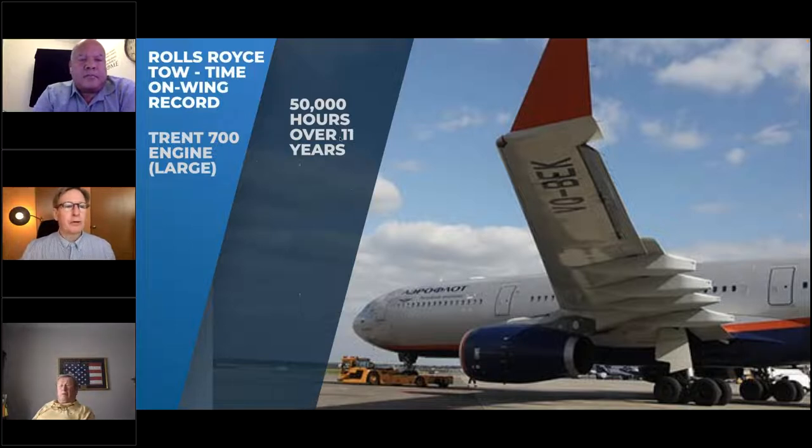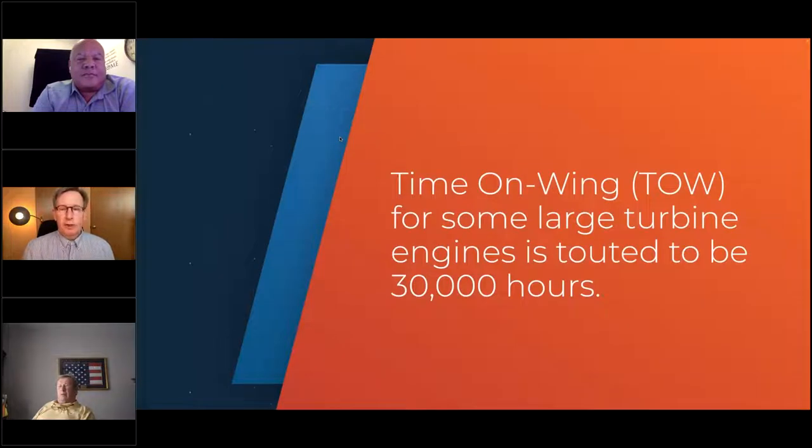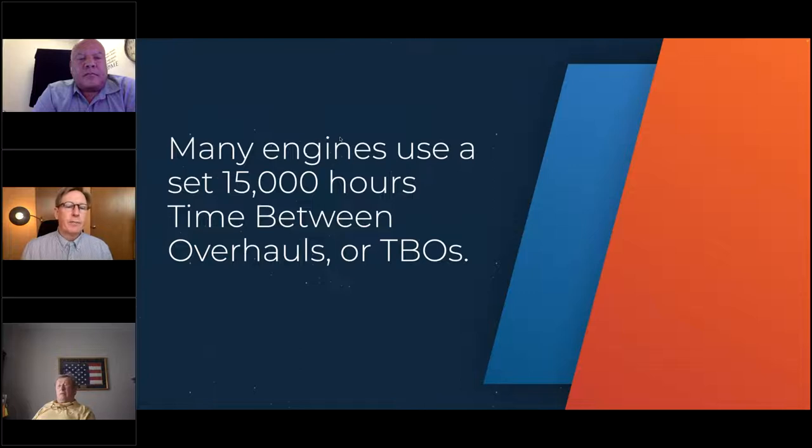And this was done on one of their larger engines, the Trent 700. You can see it's on an Aeroflot plane. Over a period of 11 years, it amassed 50,000 hours. Some engine manufacturers are excited about the fact that time on wing could be up to 30,000 hours, although in reality, a lot of companies' maintenance plans will use 15,000 hours as their measure, and they try to stick with that.